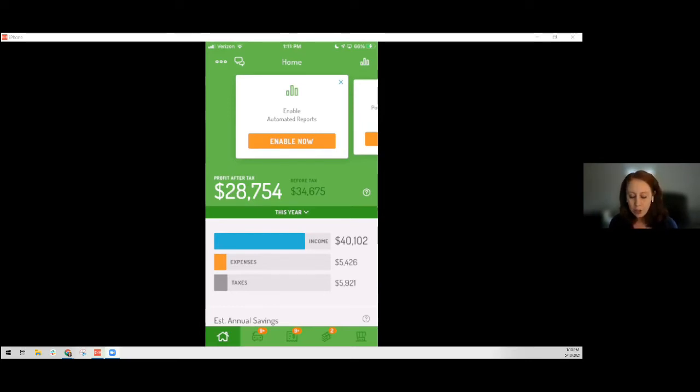And it's also going to show you this number here in white, profit after taxes. So that's really cool because that's how much money you're actually keeping in your pocket at the end of the day after you account for all of your business expenses and the resulting taxes. So it's a really cool number for people who are self-employed, since a lot of times it's hard to know exactly how much you are keeping at the end of the day.